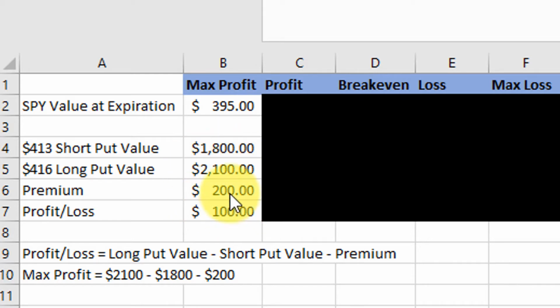So how do we calculate that? Well, at $395, the short put would be worth $1,800 because that's the intrinsic value. You'd be able to sell at $413 and buy at $395, right? So the difference is $1,800, and since you sold that, it would be a negative thing, right? But you also bought a long put at the 416 strike, which would be worth $2,100. Because once again, that's the intrinsic value, the difference between selling at 416 and buying at 395. And the premium pretty much never changes, right? You paid $200. So the max profit would be 2,100 minus 1,800 minus 200.